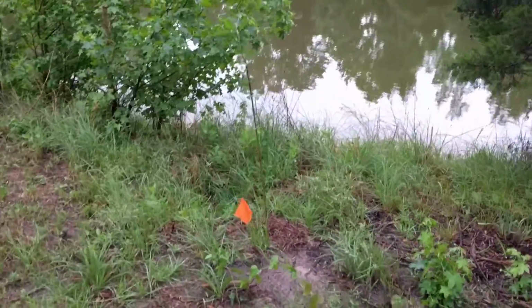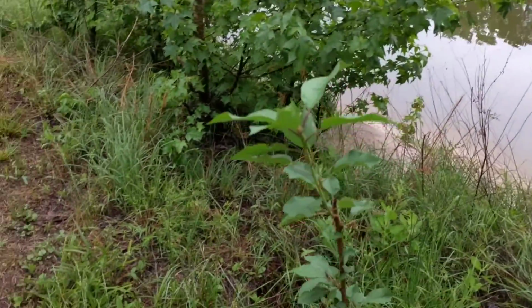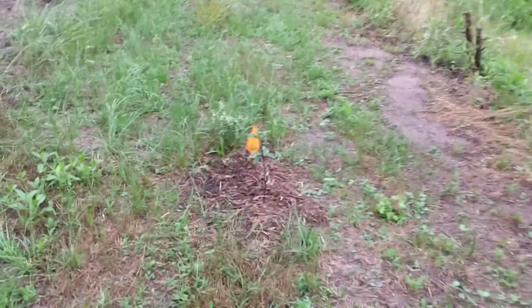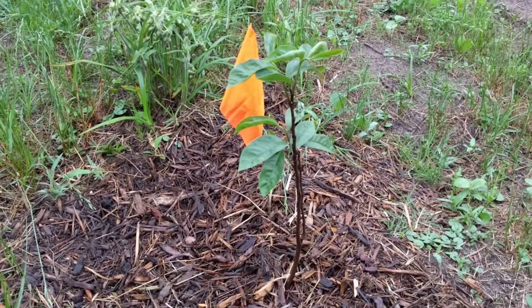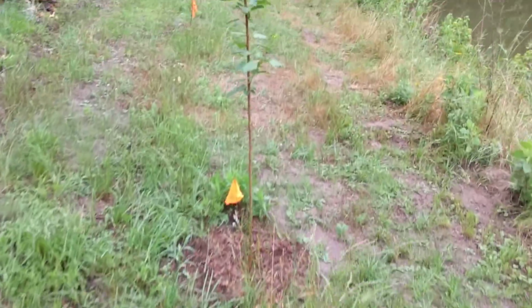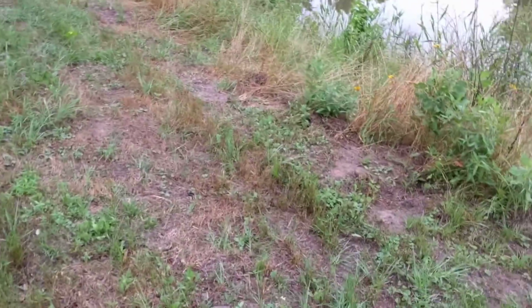Here we have a cherry. I should probably get to know the leaves a little bit better because I believe the cherries were all the same type. Again, this guy was transplanted a couple of weeks after it was originally planted. This, again, I need to learn the leaves, is either the pawpaw or a red bud. Another cherry. This was when we were trying to get as many cherries in the ground as we could, I think.